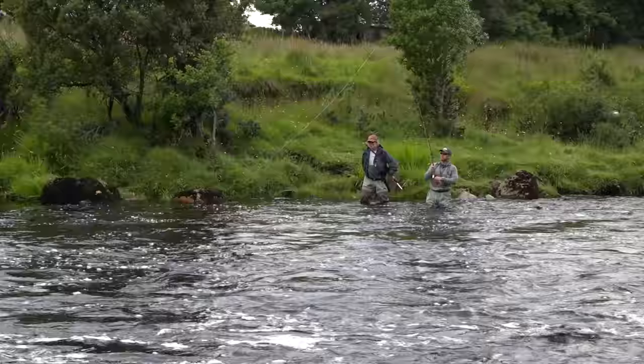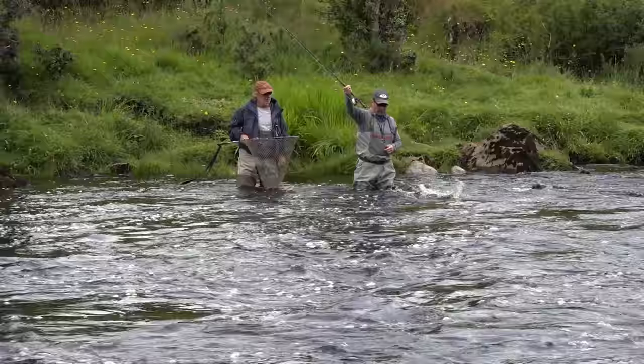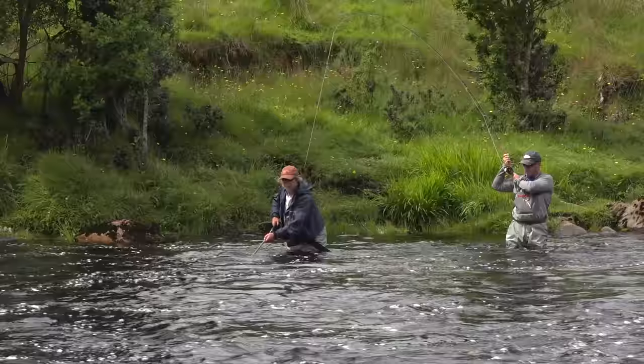The season begins on the 1st of March, and springers can be caught right from the start of the season, with the main run of grilse appearing at the start of June. The river is catch and release, and all fishing is with single, barbless hooks.